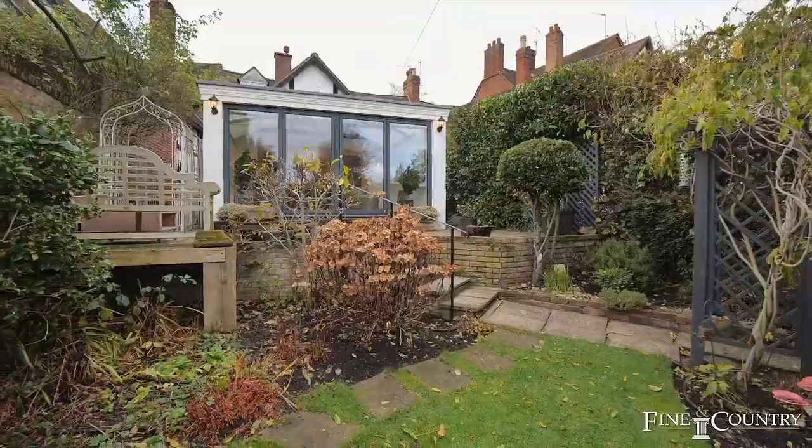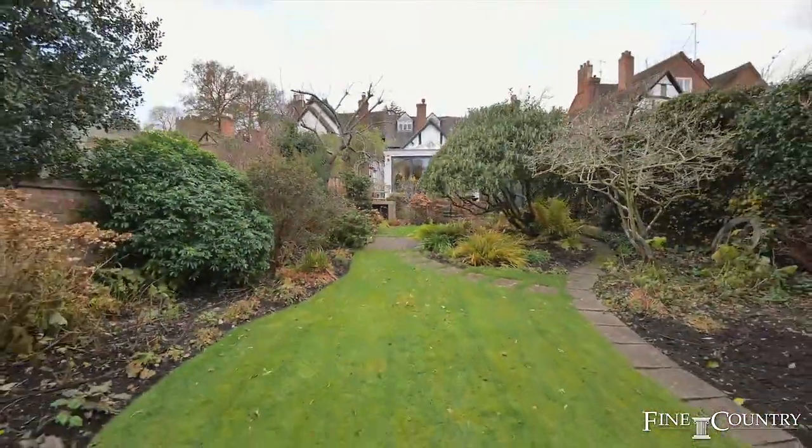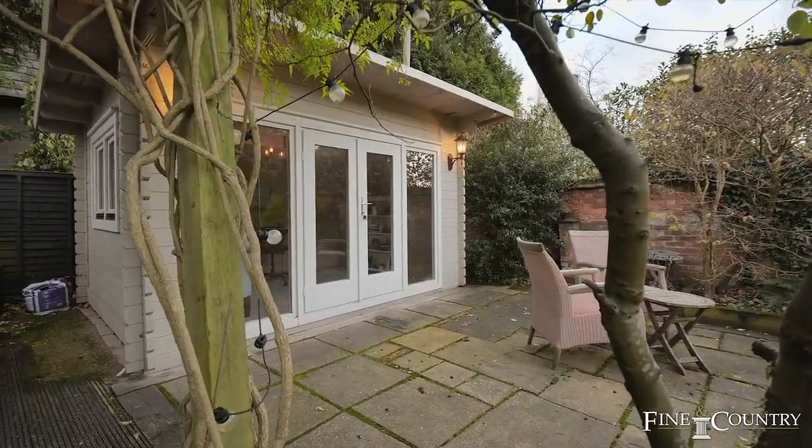The garden itself offers multiple places to sit and enjoy the view, and at the end of the garden you'll find the perfect space for a home office or somewhere to simply relax and enjoy the pretty garden.